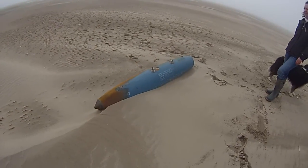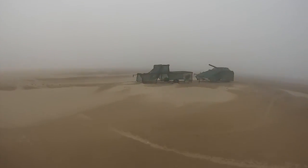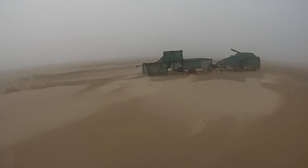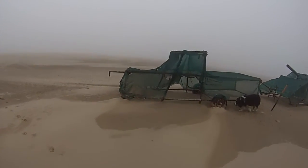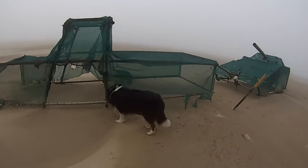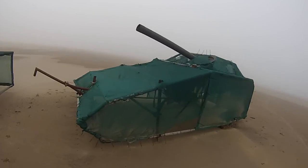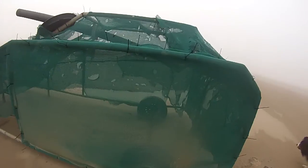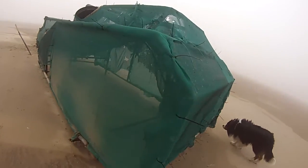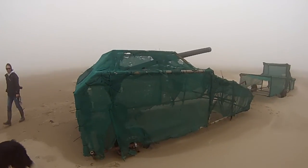There we go. Quite a beast indeed. There we go, some new targets on the range. I've never seen these ones before. Cooper's checking them out. There we go, look. We'll drag this out and shoot at it. That's pretty cool.